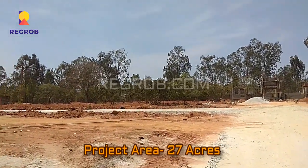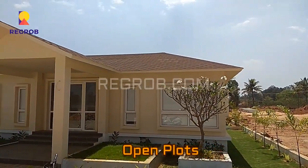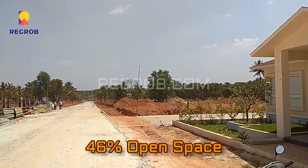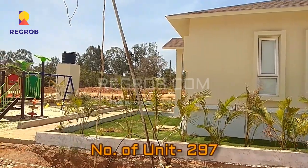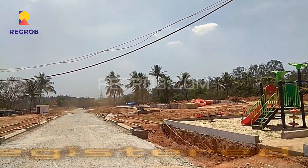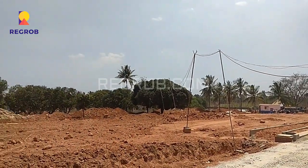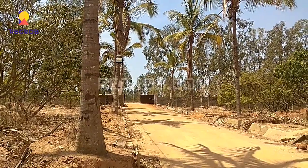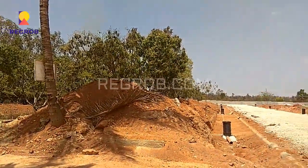This project is spread over 27 acres of land, and this project offers open plots. It has 46% open space. There are a total of 297 units. It's a RERA registered project. And here you can take a view of the project surroundings.